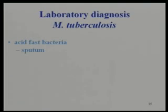All right. Laboratory diagnosis of M. tuberculosis, or TB. It is acid-fast. Now, I'll have one slide, I'll get there when I get there, that goes a little further than this. It is acid-fast, and it is the primary situation where one uses the acid-fast stain. And it's detected in sputum or expectorate that you cough up from within your lungs. That's what sputum is. And again, I know that I've said this in other situations, but it doesn't do any harm to repeat it in a different situation.